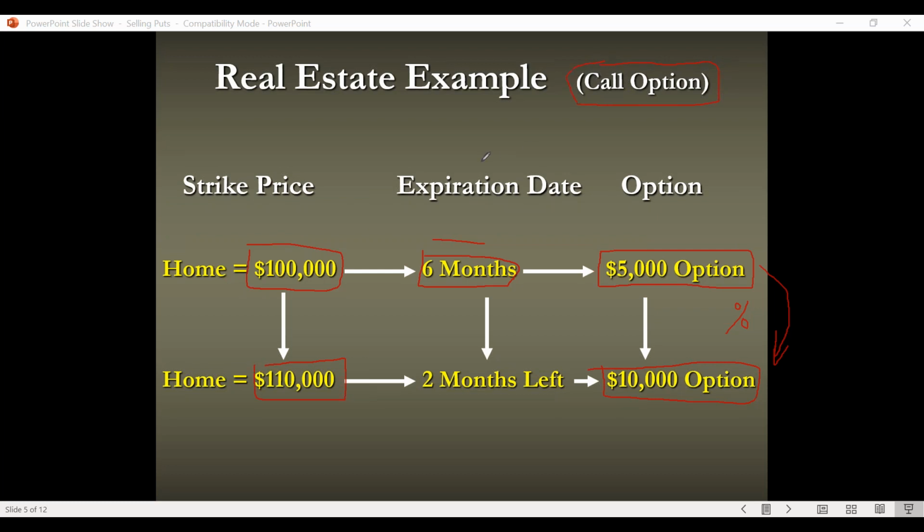Now, as the option seller, you are agreeing to sell that house at that $100,000 strike price. You are taking on an obligation. You do have to perform. If that option buyer at any time before the expiration date says, I want to exercise my option and buy that house at $100,000, I don't care if that house is $170,000 now, you have to sell them that house at $100,000. You have the obligation to do that. Now, you're paid for that obligation. You took in $5,000 to take on that obligation.